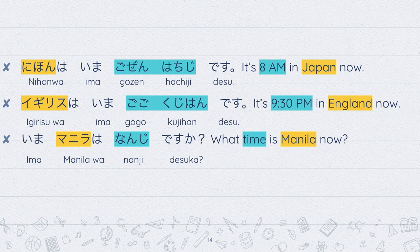The last sentence says, "What time is Manila now?" If I wanted to say this in Japanese, it will be 今、マニラは何時ですか? マニラ means Manila, and 何時 is pointing out what time, in English.